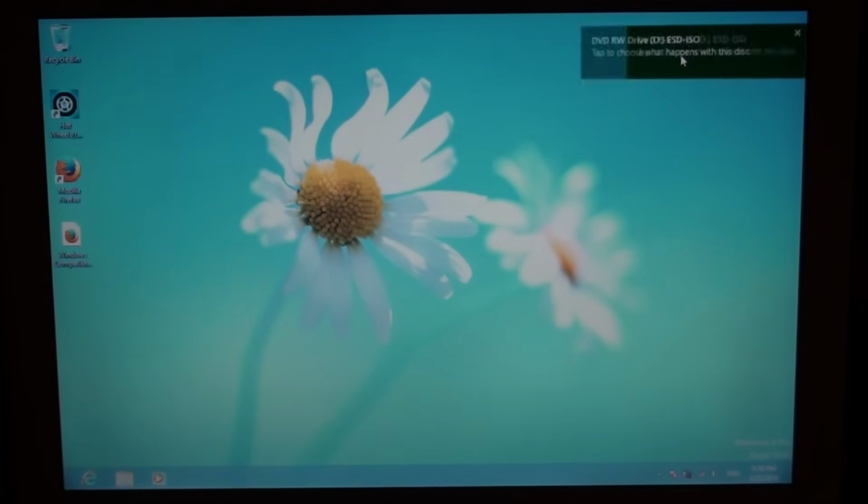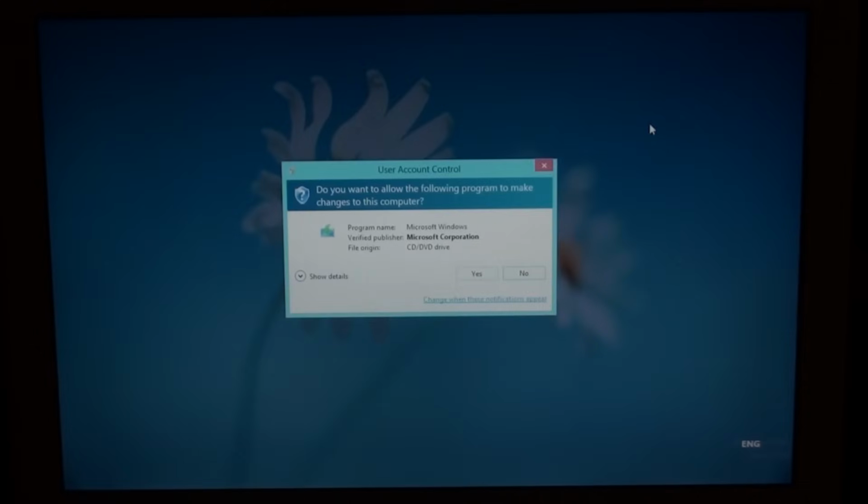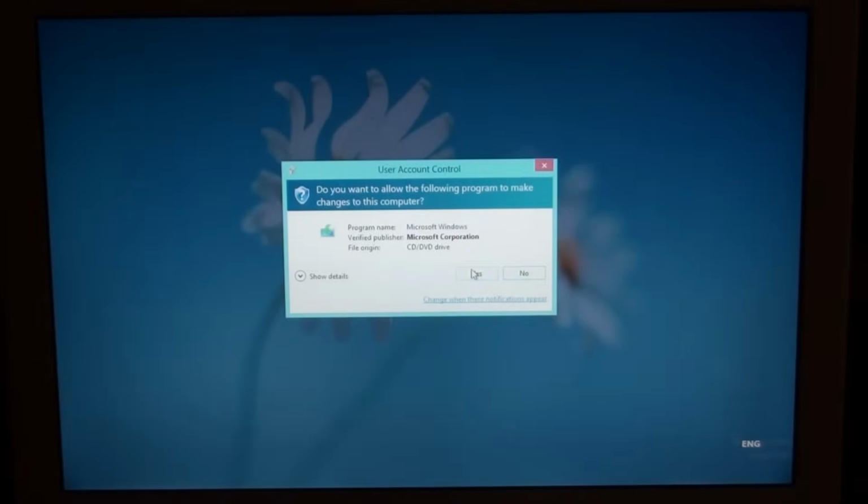Tap to choose what happens with this disk. Run setup error.exe. I already have an error set up before it even starts working.